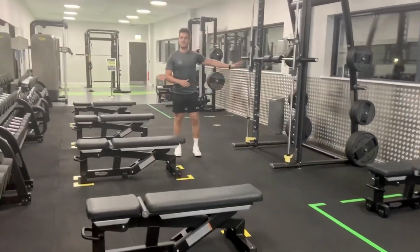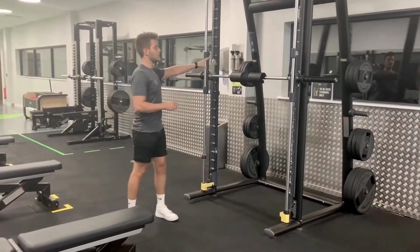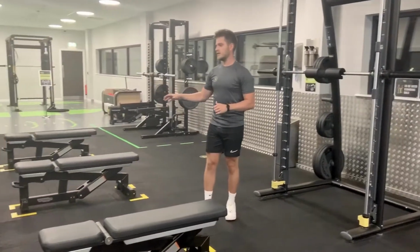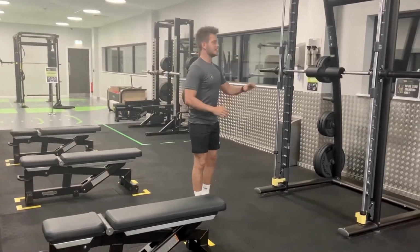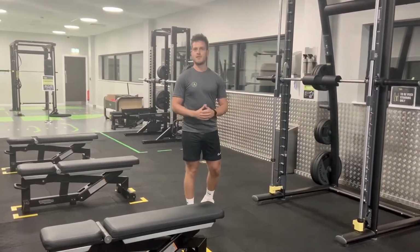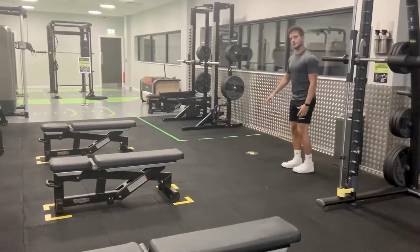we've got your Smith machine. So this machine can still be used, however, this will be an only standing machine, okay? So the benches that are in front are only to be used that's in front, and this still can be used, but please only use it for standing, just so you can keep your distance and for everyone else around you. As we move through, you've got another standing zone here.